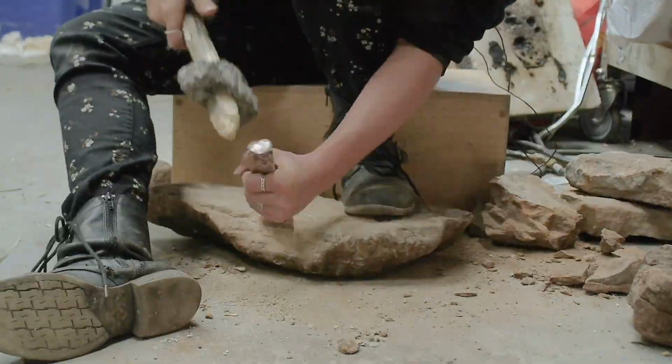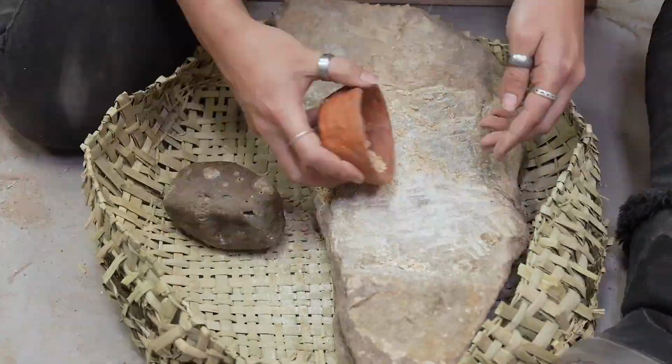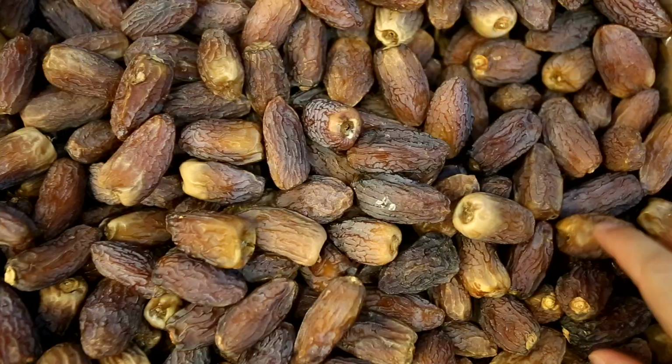Also in the earthen category is a currant stone we previously shaped and have previously used for grinding our grains for bread. Then there'll be a few small exceptions for the rest of the recipes, like some rosemary and dates.